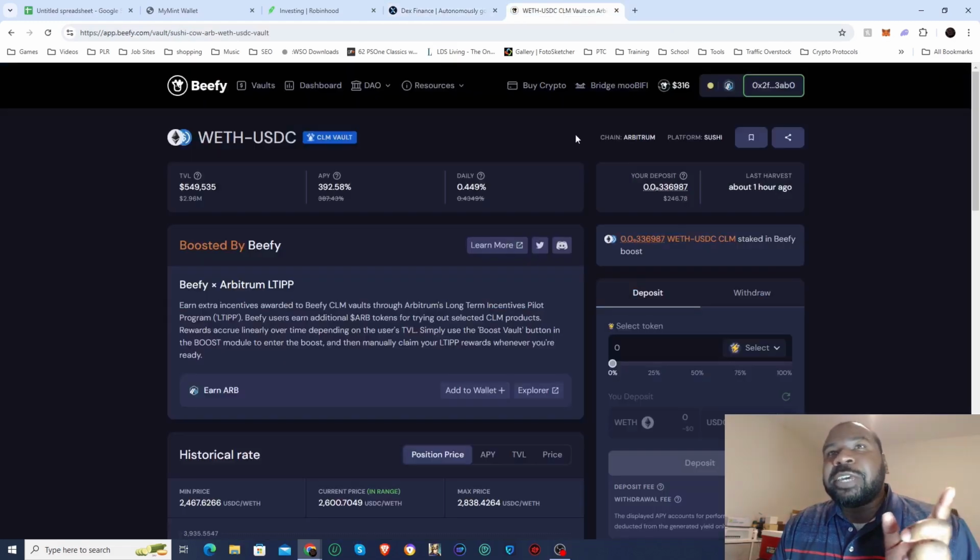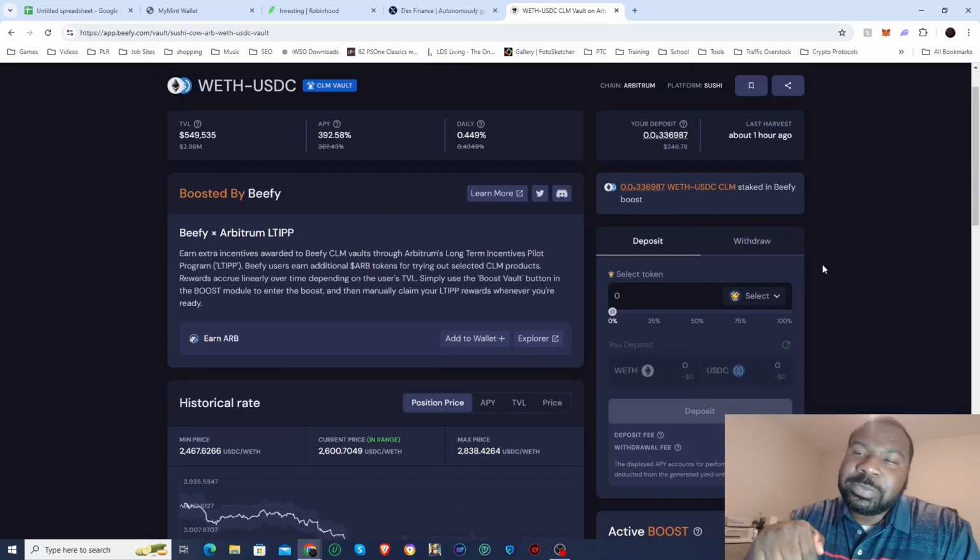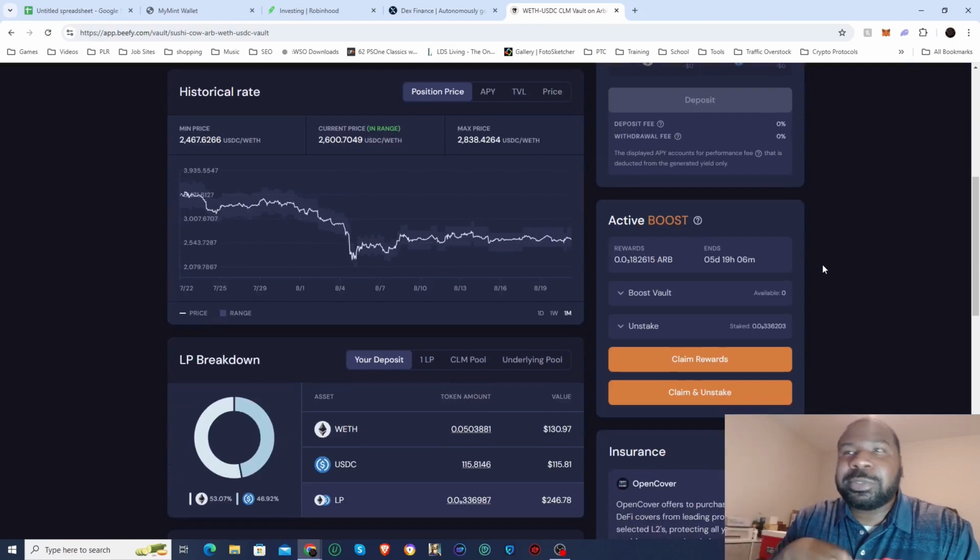Then I took everything out of SushiSwap and put it here in Beefy in the Wrapped ETH USDC vault. You can see this has an APY of 392.58%, and it's paying out 0.449% daily. They do have a boosted vault as well. So what you do is deposit into this vault, and then the receipt tokens you get from that deposit, you then stake those.